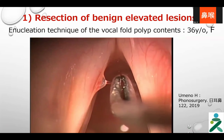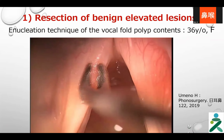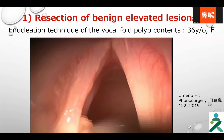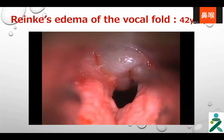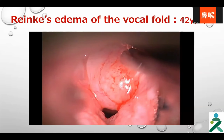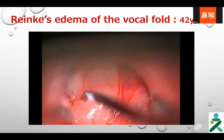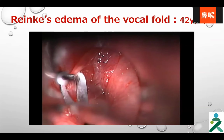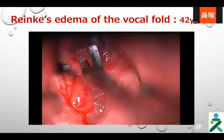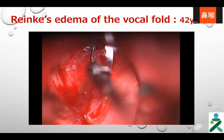As phonosurgeons, we aim to preserve the vocal cord mucosal epithelium to prevent scar formation. Therefore, we often use the enucleation technique for benign elevated lesions of the vocal cord. This slide shows laryngeal edema of the vocal cord in a 42-year-old female. A lateral vocal cord epithelium incision was made using a surgical knife, and the sucking and squeezing technique was performed. Excessive epithelium was removed using scissors to cover the superficial layer of the lamina propria.